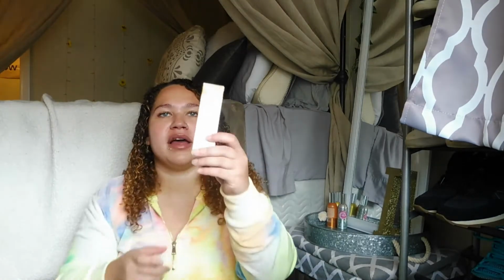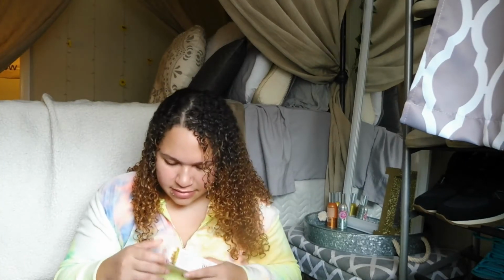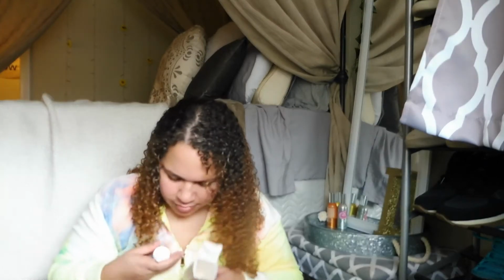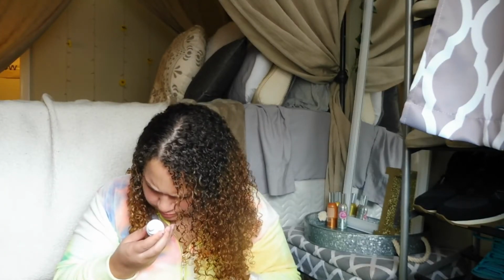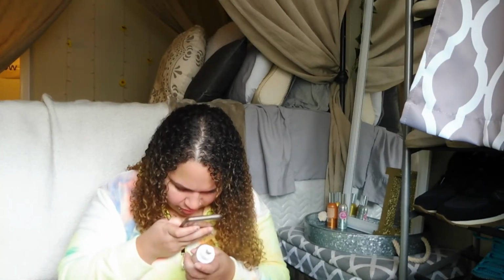It's probably too high up. I always do that. But it just comes like this. Okay, it's in like a dropper. I guess you drop it on your tongue. That scares me. I've never taken a liquid vitamin, but either you drop it on your tongue or maybe into food.